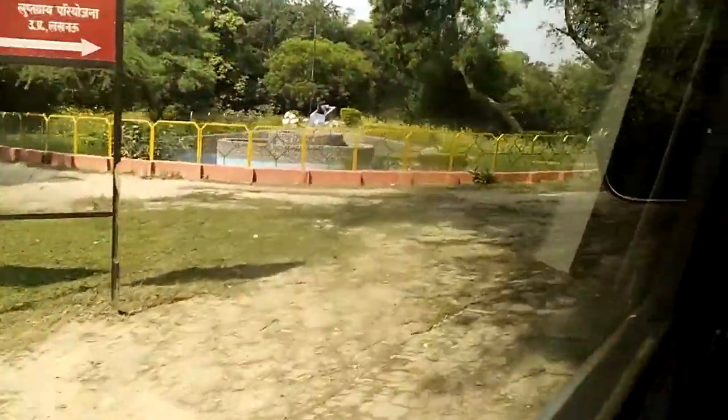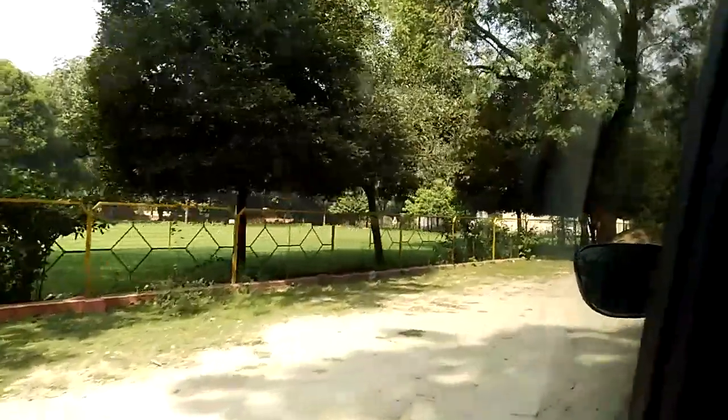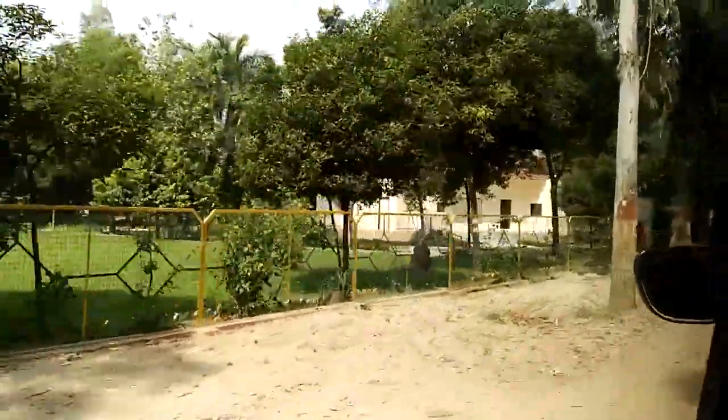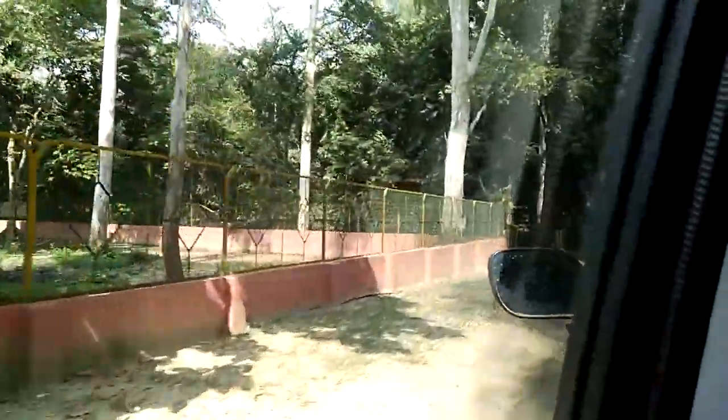In 500 meters, you will arrive at your destination. Look at that. Nice. Monkey, horse, zebra. There is an auditorium over here too. As you can see, the board is over there.